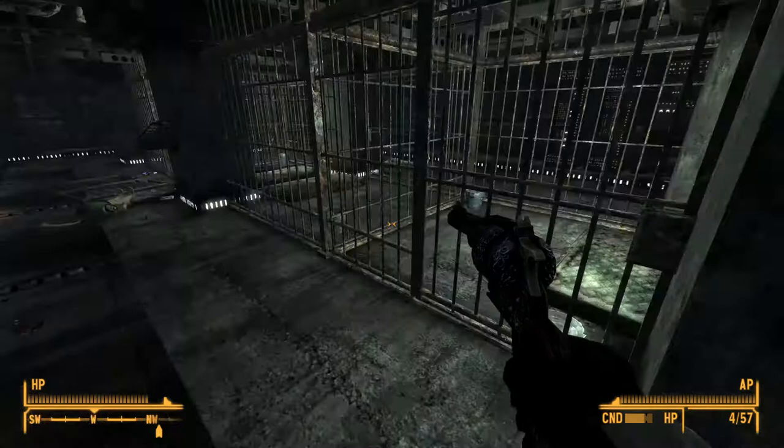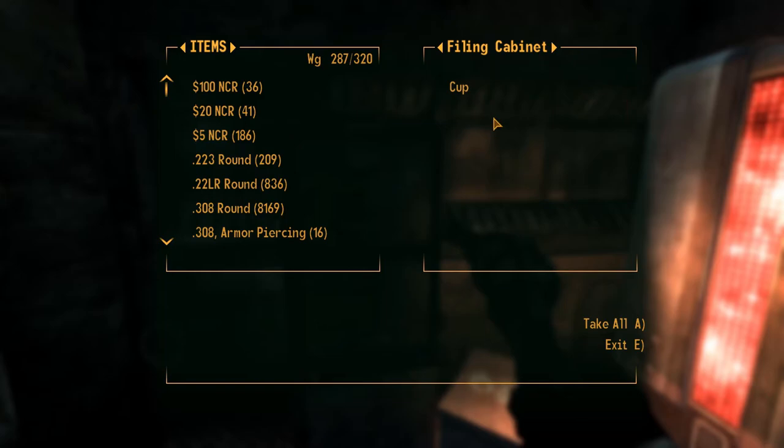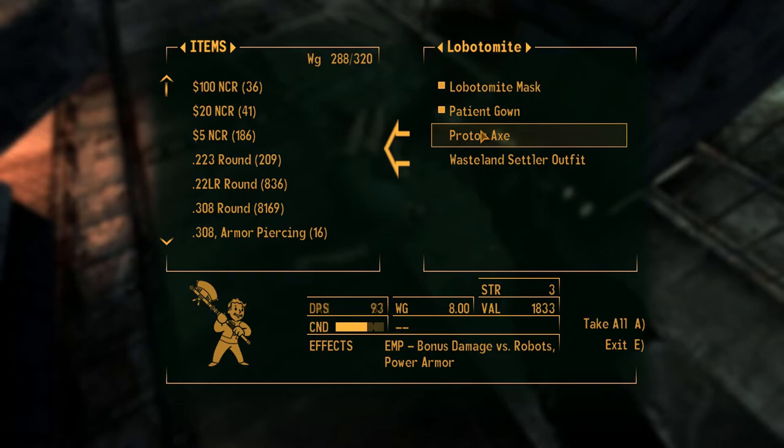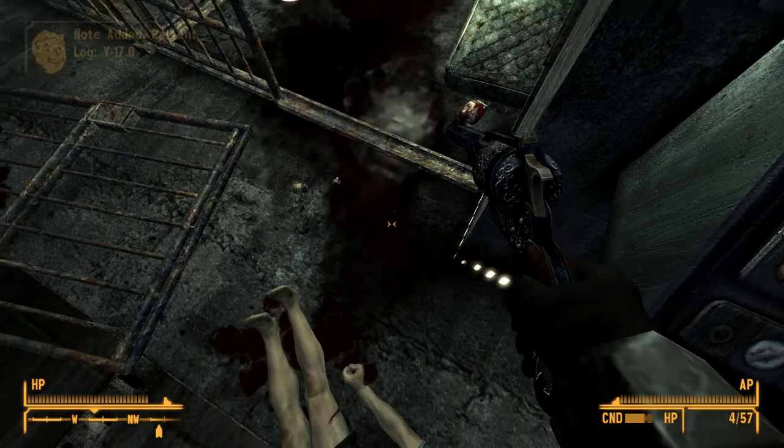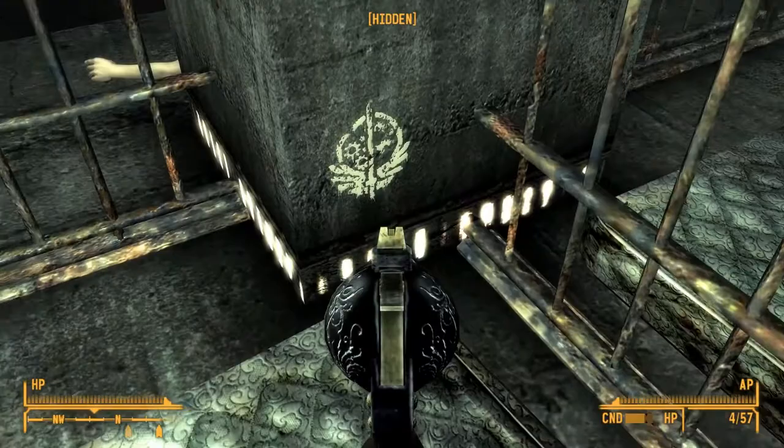Let's see, cigarette pack, pre-war money, clipboard cup, yep, all that shit. Caps, cup, pre-war money, we'll take that. Some weird-looking stuff here. A guy without a head, thanks to us. Wasteland Settler's outfit. Oh, look at this! Patient log, Y17O. Oh, jeez. Look at that, it's been a while since we read one of these. Let's heal up as well. Oh, check out that! Check this shit out! Oh my gosh, well I guess we have an idea who might be here.